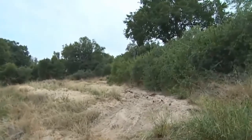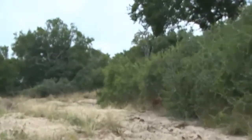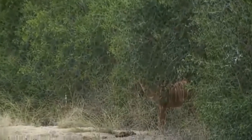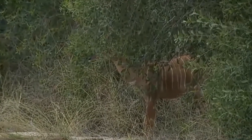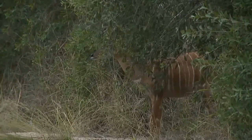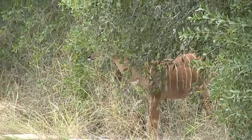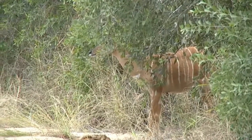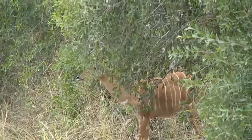Okay, well, we've got a Nyala here. And I'm fairly certain it's going to cross out in this little clearing in front of us, which will provide us with a beautiful view. And then maybe, if we're even lucky, continue up to Twin Dams, which we are very close to, for a drink.